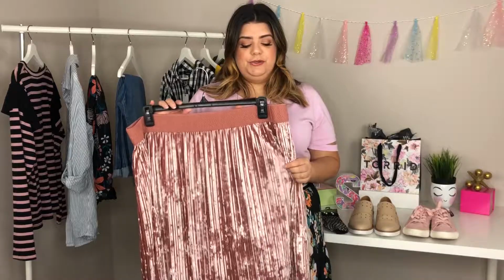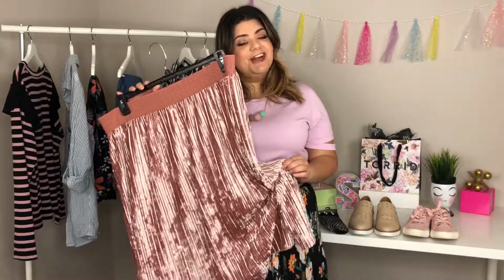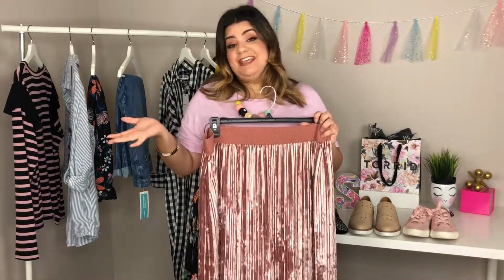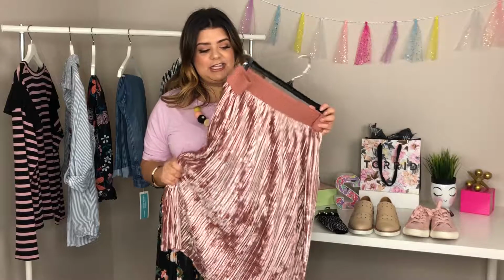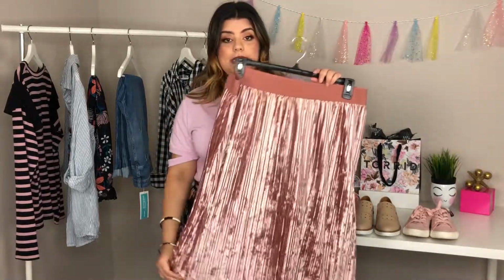Another piece that I want to show you is a velvet midi skirt, and velvet midi skirts in this millennial pink blush color were also trendy last year. I actually have this piece from last spring. I love this piece. Guess where it's from? If you guessed Target, you're right. A girl loves Target. I can't help it. This piece was from the Ava and Viv collection, and I purchased mine in a 1X just for size reference. It fits really comfortable. I will be wearing it again this season.